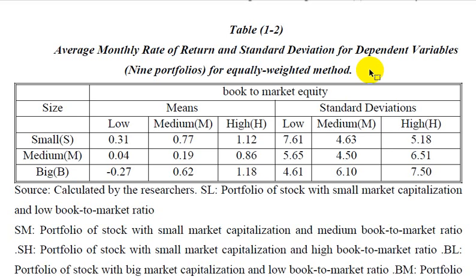So prior studies have discussed the validity of those two models in explaining security returns. So the authors are planning to compare the three-factor to the four-factor model in the Amman Stock Exchange, which is in Jordan. And this is looking at a period over 1999 to 2010.